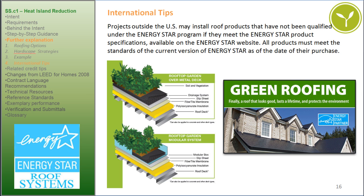International tips. Projects outside the US may install roof products that have not been qualified under the ENERGY STAR program if they meet the ENERGY STAR product specifications available on the ENERGY STAR website. All products must meet the standards of the current version of ENERGY STAR as of the date of their purchase.